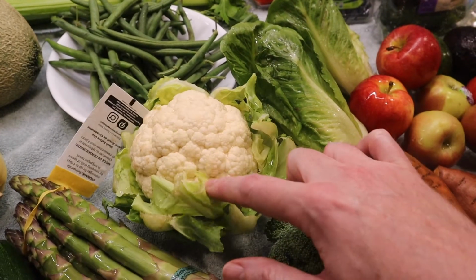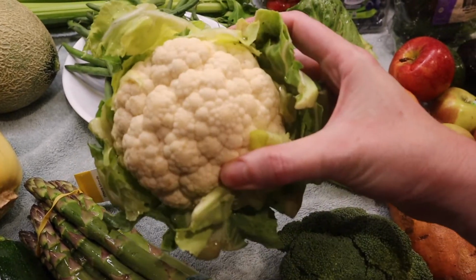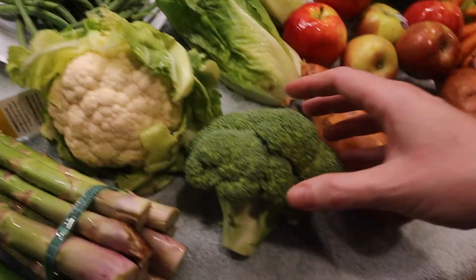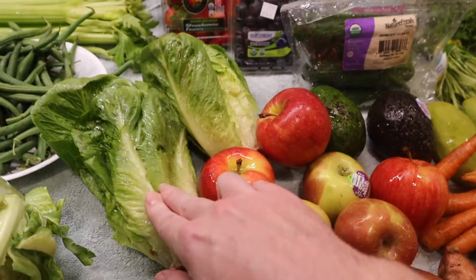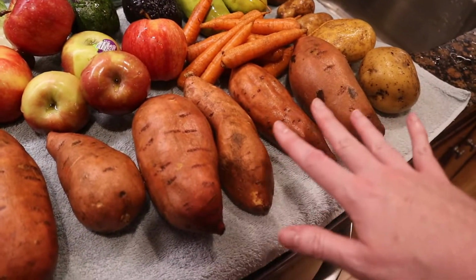An adorable itty bitty cauliflower. I will say they're not always this small. I have a ginormous one right now in the refrigerator. It's just hit or miss. But little cauliflower, little broccoli, 2 baby romaines. Those will be gone in like 2 days with me. Look at all the sweet potatoes for Paul.